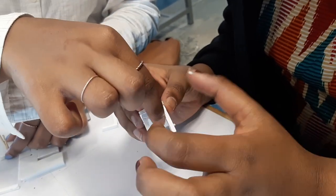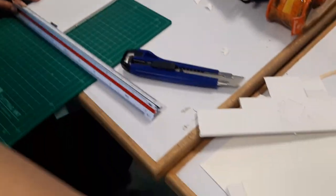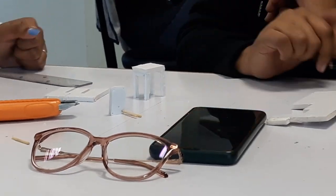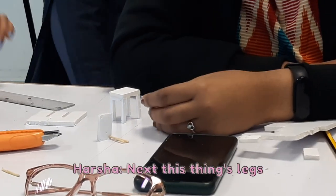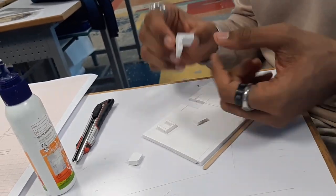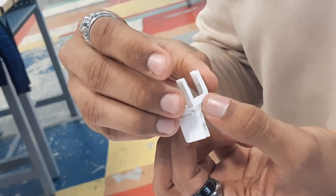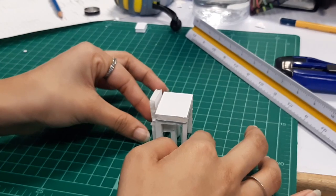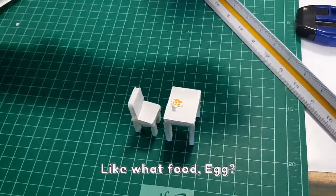Hold it for some time. Hold it here. We'll take a seat now. Where's my seat? It's fine. It's good. Yay. It's going in? On the side. Go through. Yes, yeah. What is that supposed to be? It's supposed to be a foot. Like what foot? Egg?